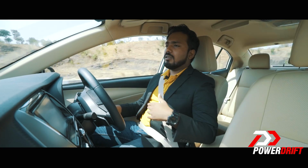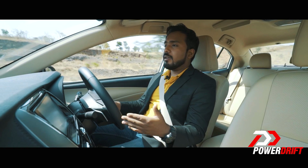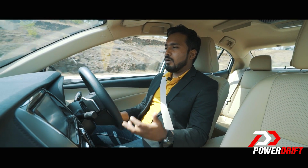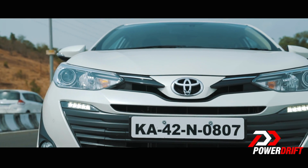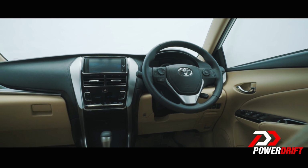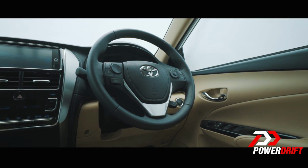With the Yaris, you have a nice commanding view. You sit higher up compared to the other 2 cars. But I feel like the ergonomics on this car could have been improved. Unlike the Verna, you don't really have much of a dead pedal to rest your left leg, and also the steering wheel is only adjustable for tilt and not for reach.